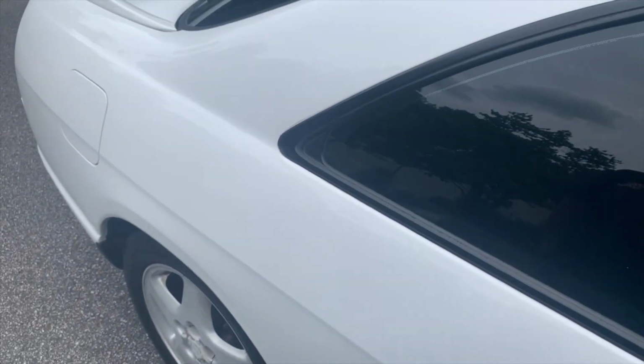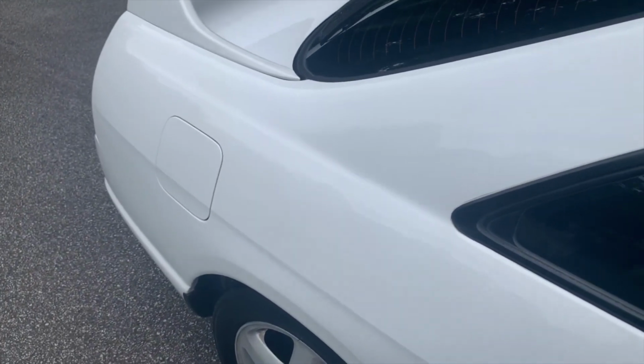See, I don't know what the Osmo wants to do today. It's pissing me off though.